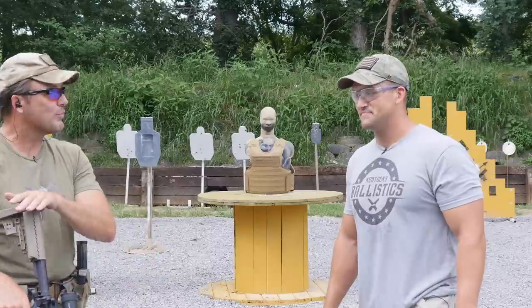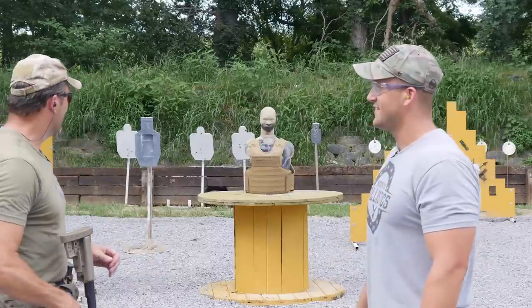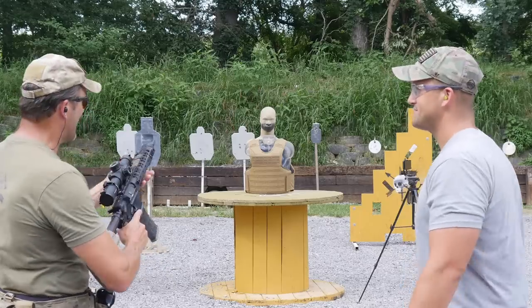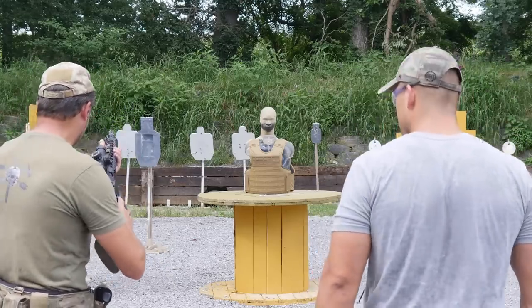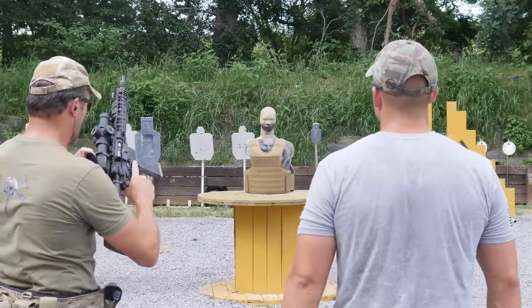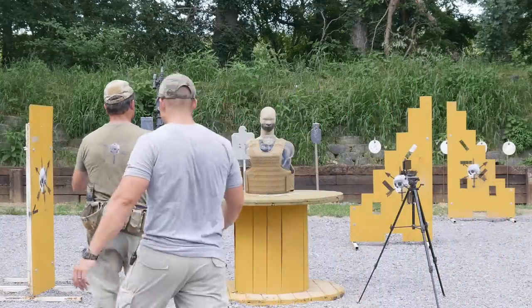Let's do this. All right, let's wrap up the 300 blackout. It's subsonic, 220 grain. I got a feeling it'll survive. I think it's going to eat it. I'm going to try to shoot for a spot where I've already hit before. All right, we're gonna go just a little bit lower on it. And, ooh, that's gonna be an ugly one. I think it went through. I don't think it did.